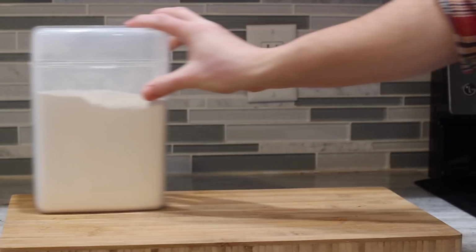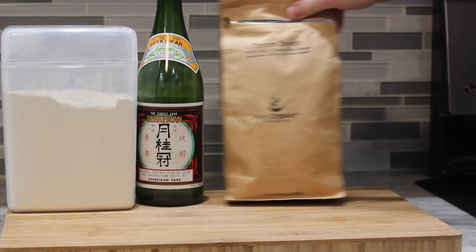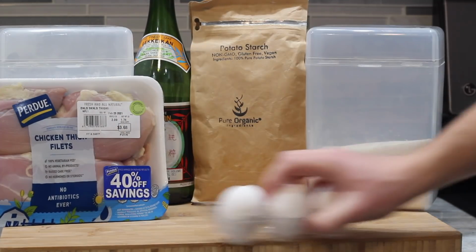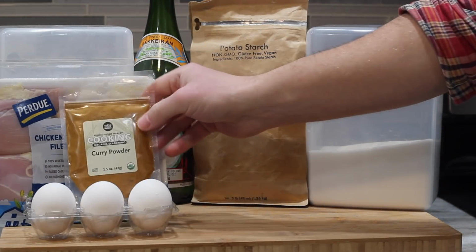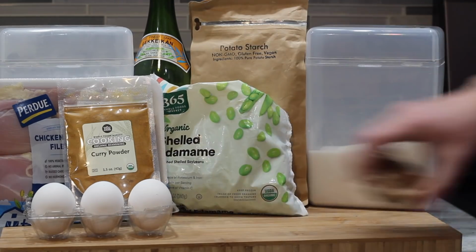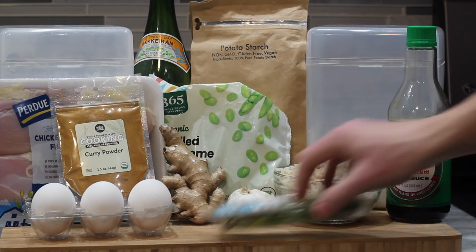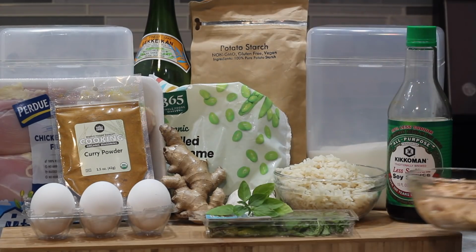You will need some flour and sake, some potato starch and granulated sugar, boneless skinless chicken thighs, a couple eggs, now our curry powder and edamame, fresh ginger, fresh garlic, some cooked rice, soy sauce, fresh mint and basil, and some leftover salmon.